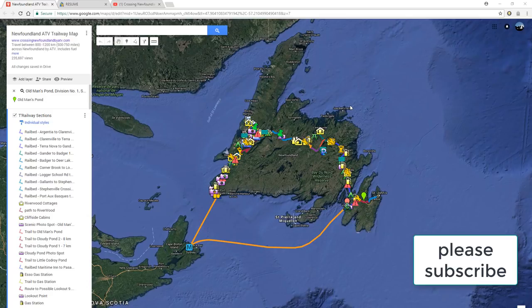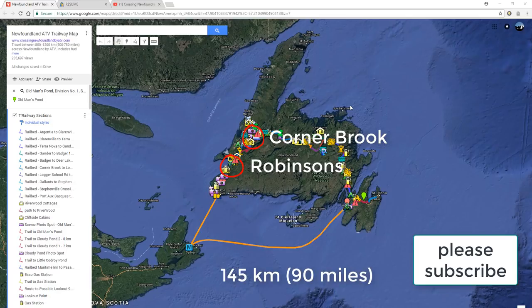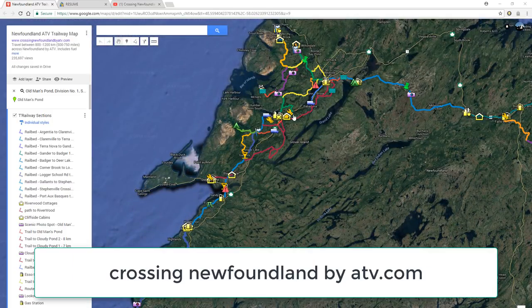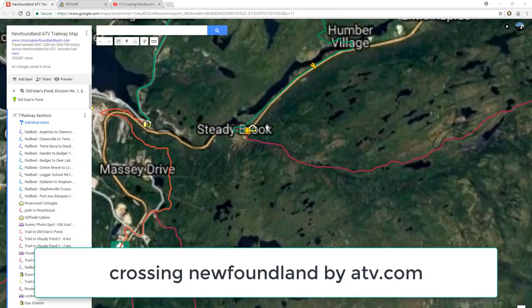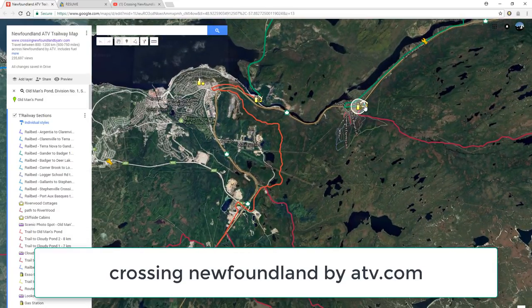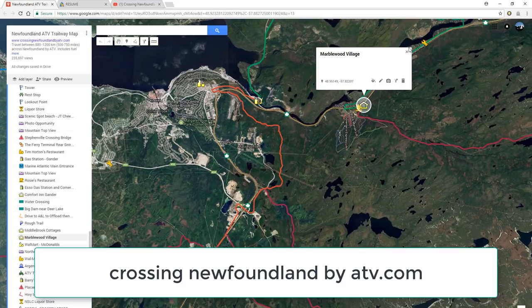This particular day we went from Corner Brook all the way to Robinson's. It's about 145 kilometers, which is about 90 miles, and I'm going to show you here quickly how we did that. It's mostly on the west coast, right? Really all on the west coast. And here's Corner Brook. This is where we spent the night, just outside of Corner Brook actually, called Steady Brook, in a hotel over here, Marblewood Village.